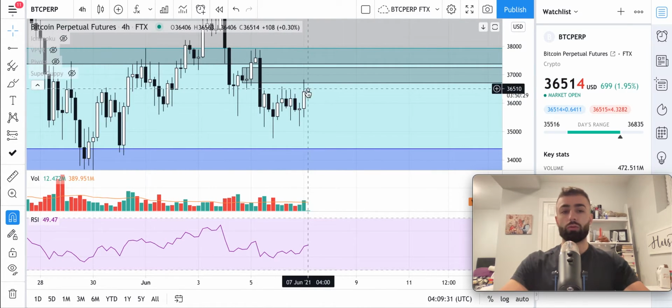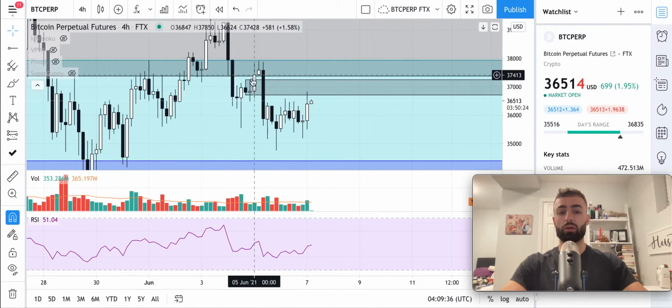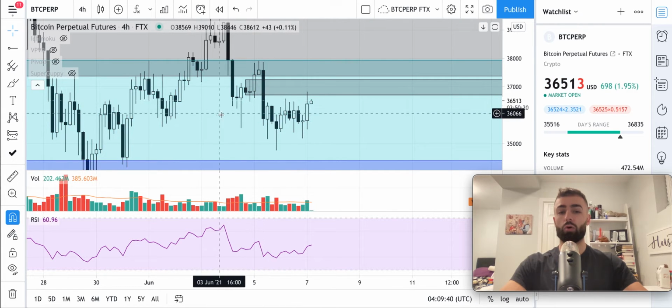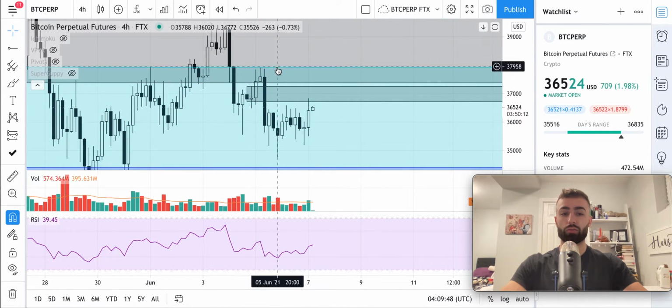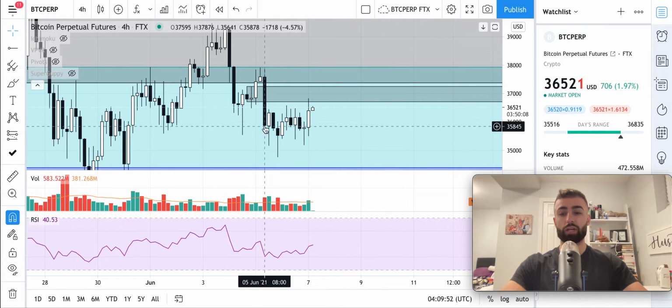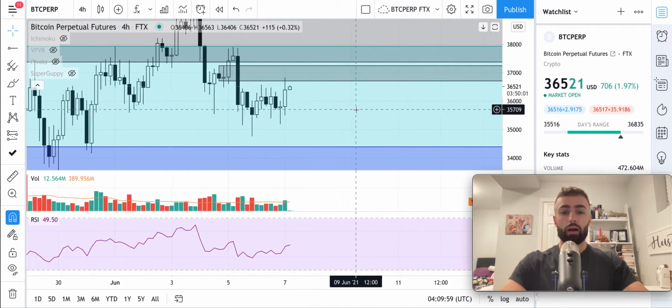Now these types of zones, I should say, where it should be support but then we blow right through it, typically hold on the first test, and that's why this was a good opportunity right here. You can see we push into this pretty aggressively here and almost pushed through to the top, but we didn't quite get there, and then subsequently rejected down and had roughly an 8% trade there.